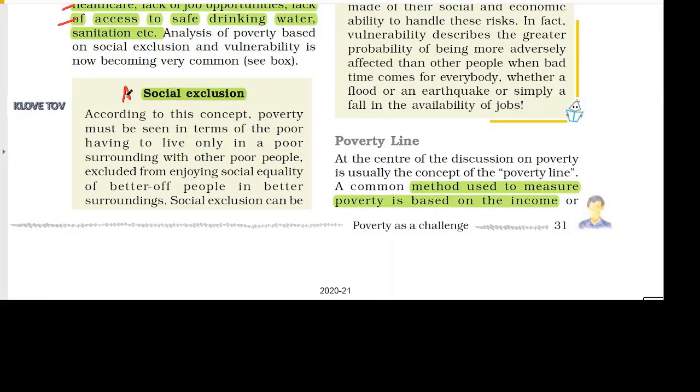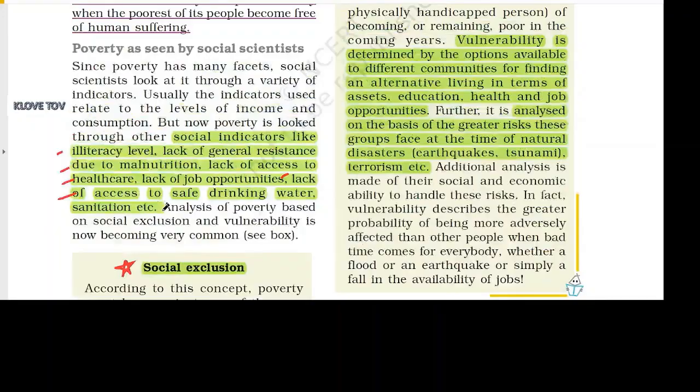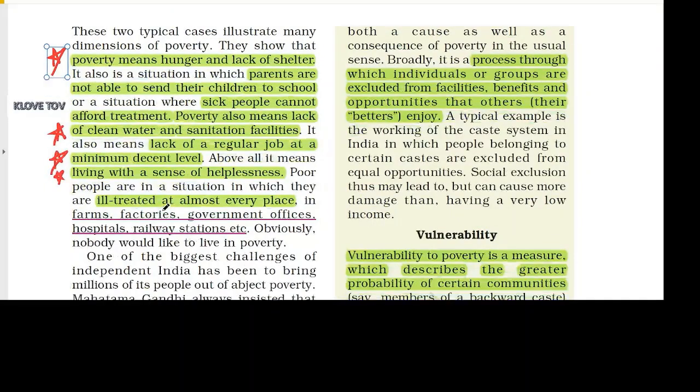Social exclusion. According to this concept, poverty must be seen in terms of the poor having to live only in a poor surrounding with other poor people, excluded from enjoying social equality of better off people in better surroundings. Social exclusion can be both a cause as well as a consequence of poverty. In the usual sense, broadly, it is a process through which individuals or groups are excluded from facilities, benefits, and opportunities that others, their betters, enjoy.